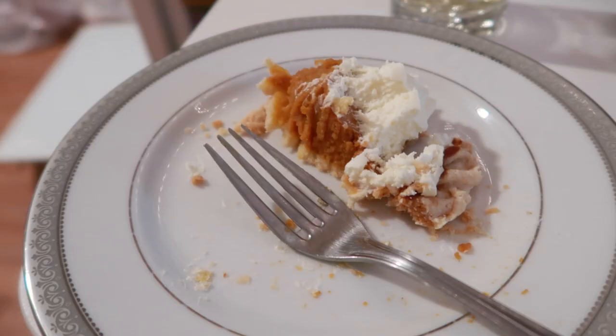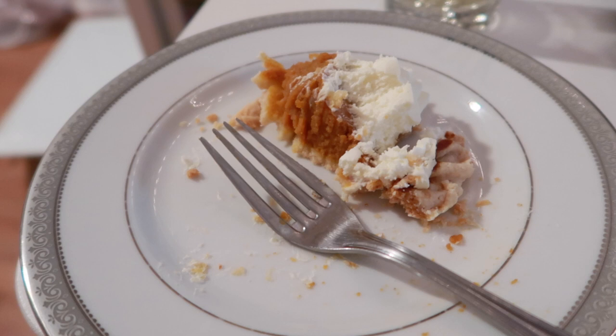Happy Thanksgiving, guys. It is the next day. And I didn't show you guys dinner because it was really sad. But I can show you what I have for dessert. So this is what's left of dessert. This is pumpkin pie with whipped cream on it.